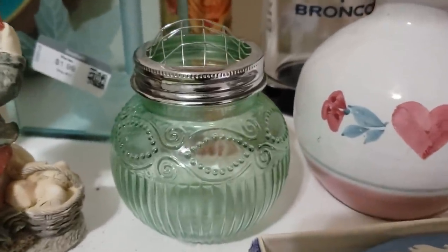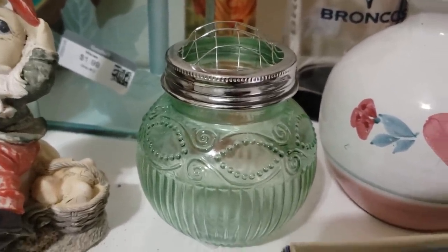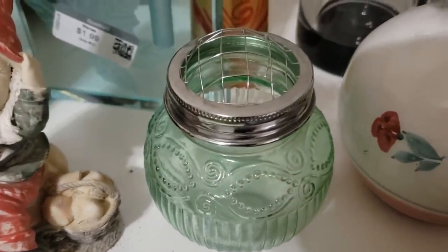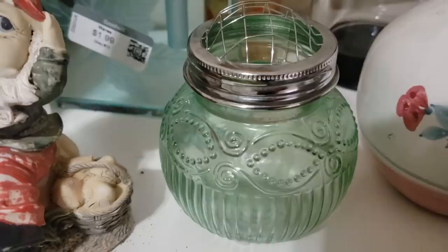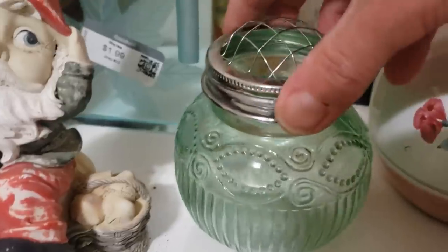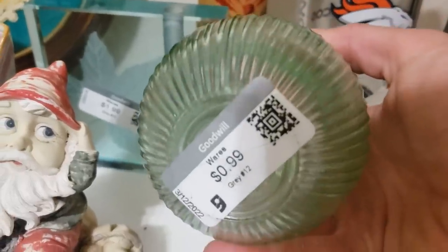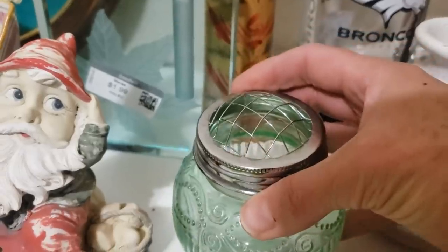I couldn't believe I found another one of these. In my last video, I found a tall blue one. This one's green. It has a similar flower frog for arranging flower stems. Again, not vintage, just from the early 2000s, a replica of a depression glass vase. But it is a gorgeous, gorgeous color. I paid 99 cents for it. I'm going to ask $15.